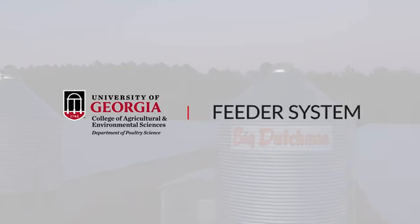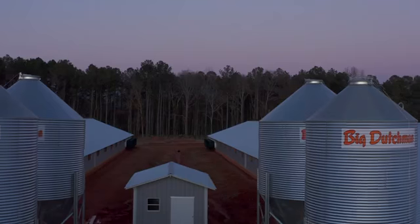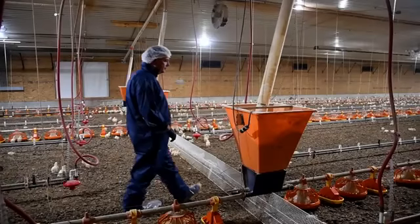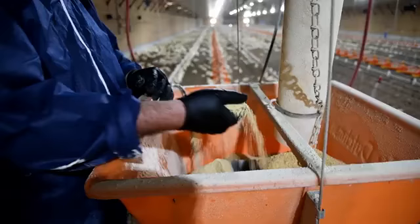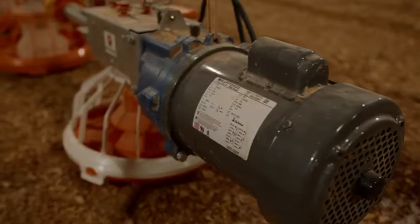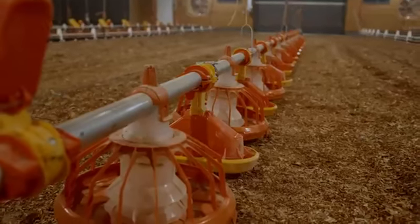Providing feed to birds is one of the most important things that we do when raising poultry to market age and market weight. We're going to bring this feed in from these storage bins that you see outside to the hoppers that are located in the center of the house, and then it's moved down to the feed line. At the end of each feed line is a control pan. As the birds empty that pan, it will turn on and automatically feed these birds and fill these lines up.